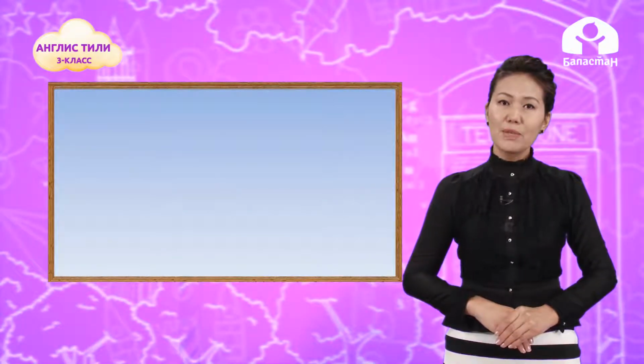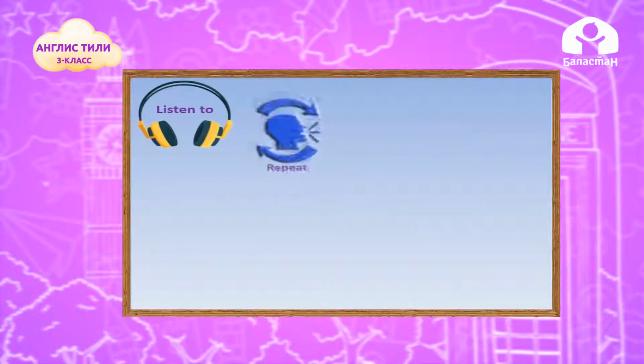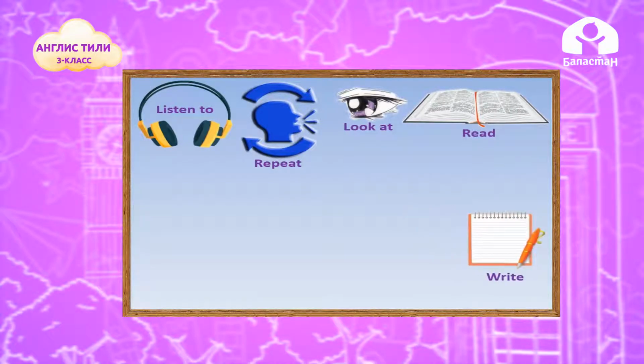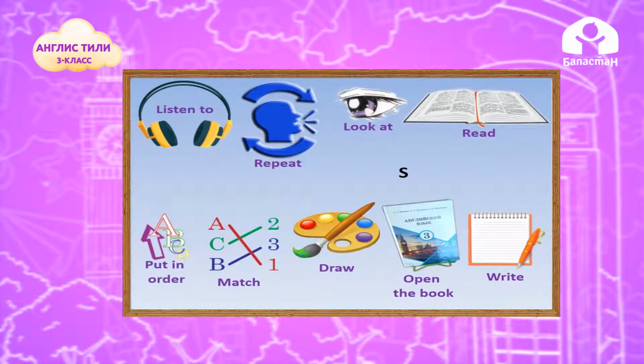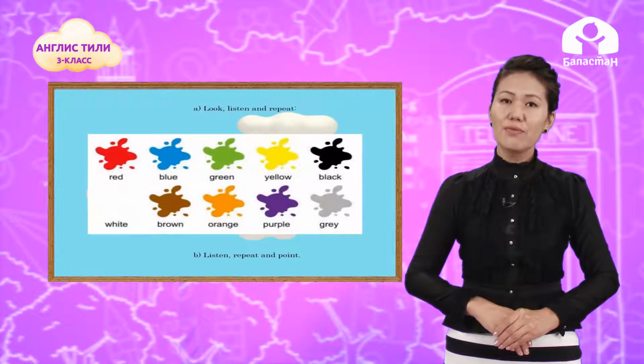Now look at the picture and say the action words. Listen, listen. Repeat, repeat. Say, say. Write, write. Read, read. Match, match. Put in order, put in order. Okay, well done. Now open your books, page 85.